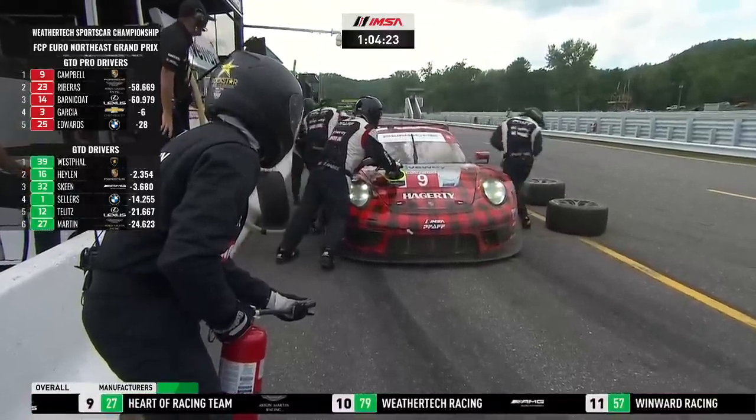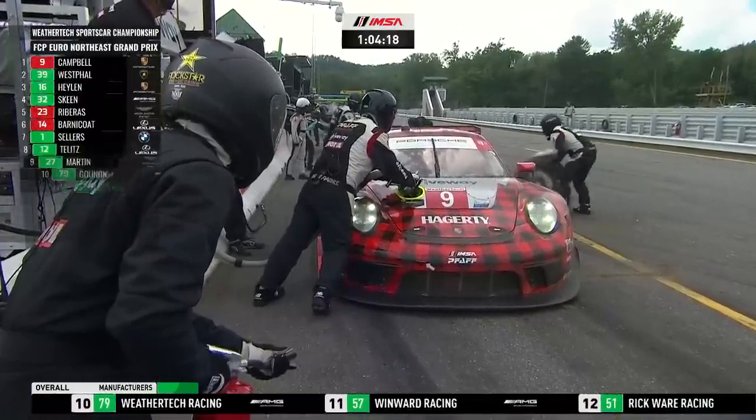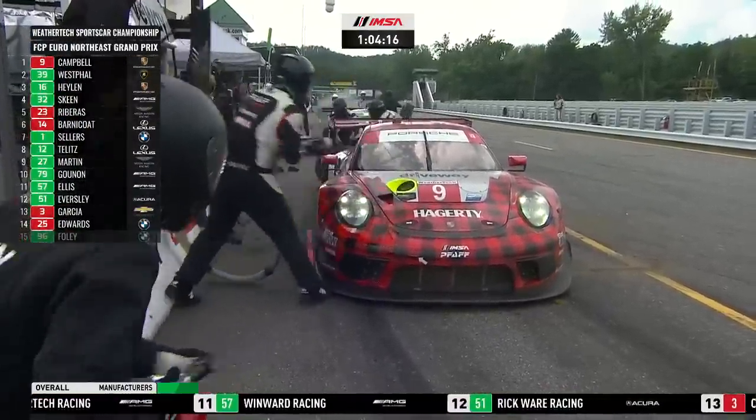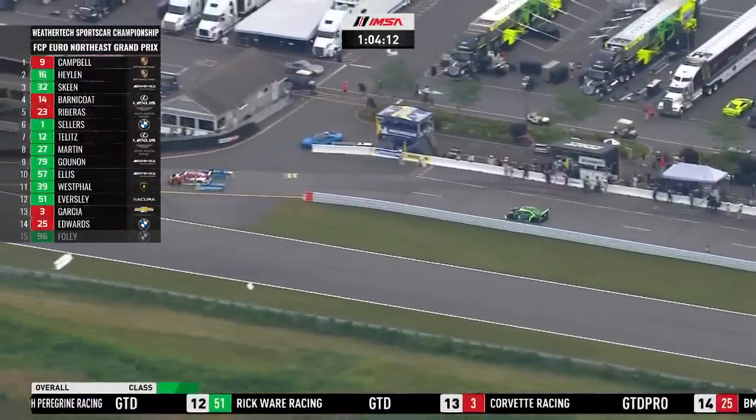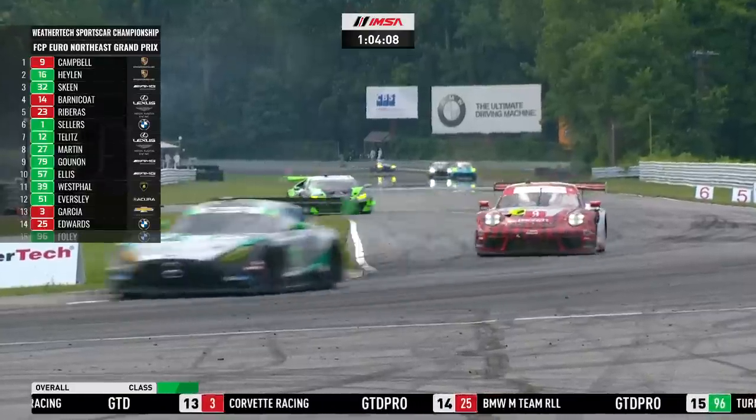21 seconds worth of fuel so far. Ooh, windshield tear off for Jaminet as the fueler is still attached on the front. That was the sound of the Lamborghini getting going again. And beating out Pfaff is Team Gilbert Motorsport. That was brilliant. Team Concord, excuse me, for Mike Skeen.